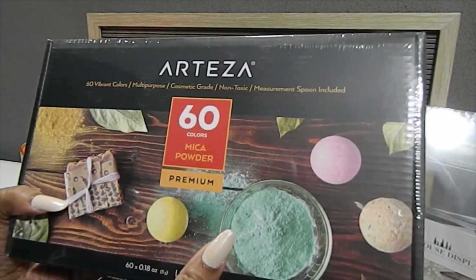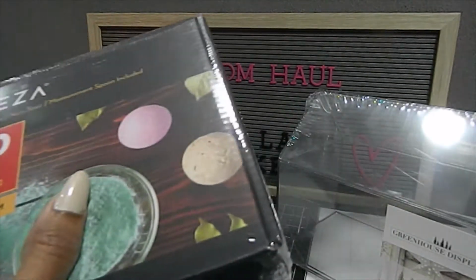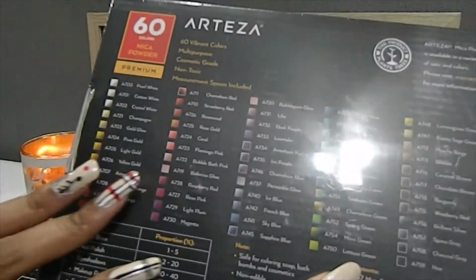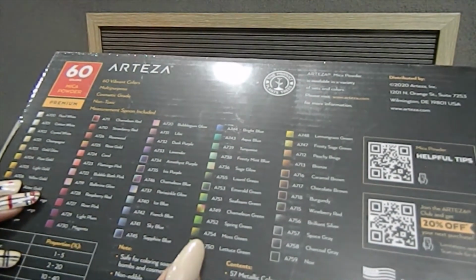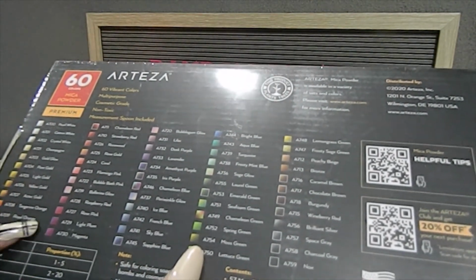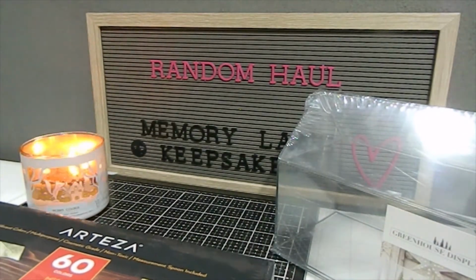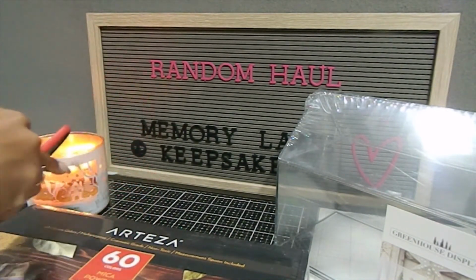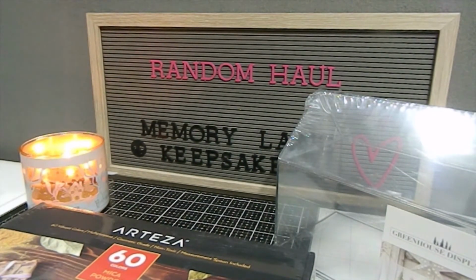I want to open this up so I can show you what the bottles look like. This will be my first time looking inside this box, to see what this looks like up close and personal for the first time. They have a list of all the colors right here on the back, which I think is really awesome. The box is a little smaller than I thought it would be, but it comes with 60 colors, and these colors are absolutely beautiful. It also has some codes on the back that you can use for a future purchase on Arteza. Let's go ahead and get into this box. I have my scissors here, and I'm going to open this up because I'm so excited to see what these bottles actually look like up close.